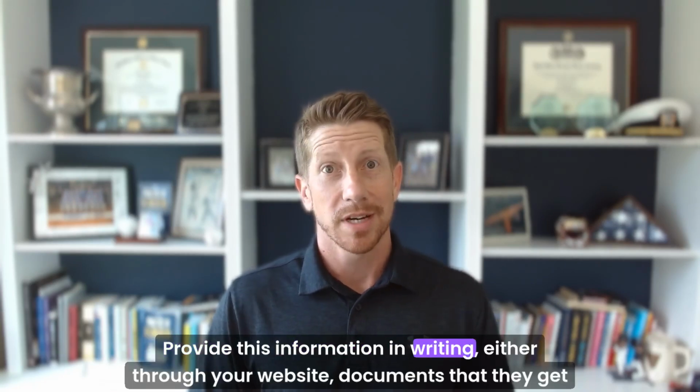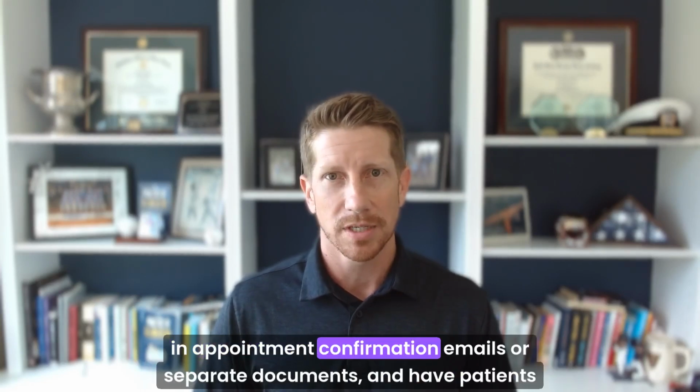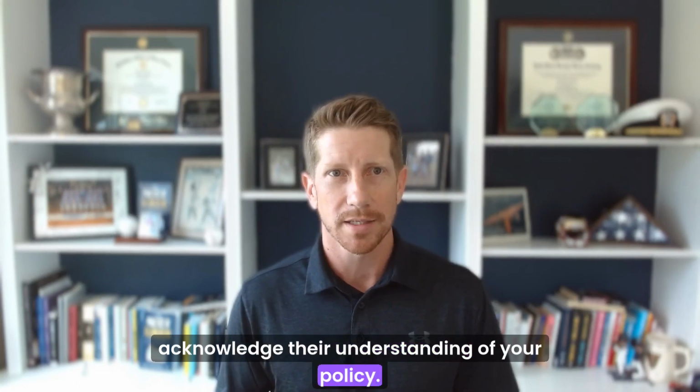Provide this information in writing, either through your website, documents that they get in appointment confirmation emails, or separate documents, and have patients acknowledge their understanding of your policy.